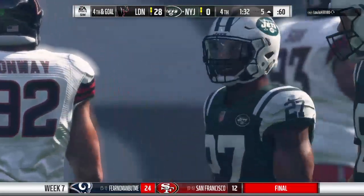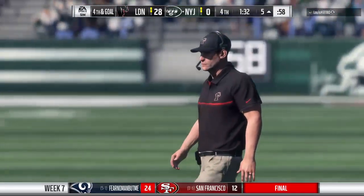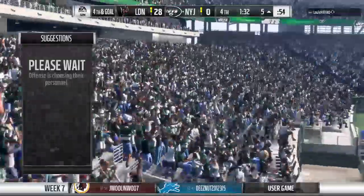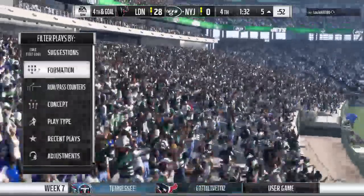And that will bring up an interesting decision here on 4th and goal. Now the defense going to use the first of their timeouts. That'll leave them with 2 remaining. We'll be back after this.